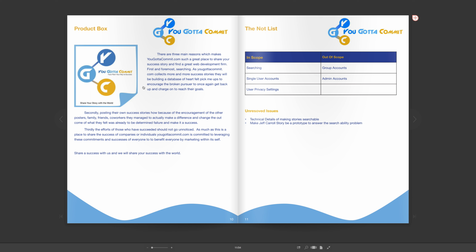Because it's software related, it's hard to do a product box. But anyway, I've got my list of in scope and out of scope things: searching, single user accounts, user privacy settings. Group accounts and admin accounts will be in version 2, and they're out of scope for version 1. Unresolved issues: technical details, and making stories searchable. Make Jeff Carroll's story a prototype to answer the searchability problem. So I gave you one and I showed you how I'm going to solve it.